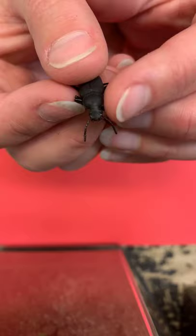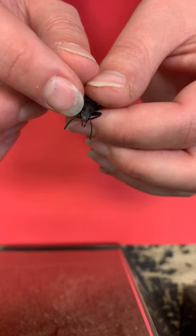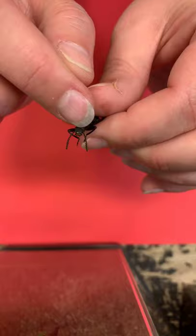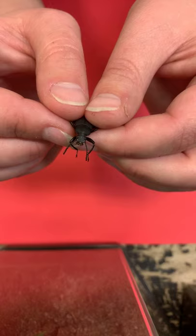What else can you see on the beetle's head? He has eyes. He has 2 eyes, and they're kind of hard to see because they're black like the rest of his body. But here's 1 eye right there. And then there's his other eye right there. And these are called compound eyes. Now, compound eyes are a bunch of little tiny eyes all put together. And they come together to see images or pictures.